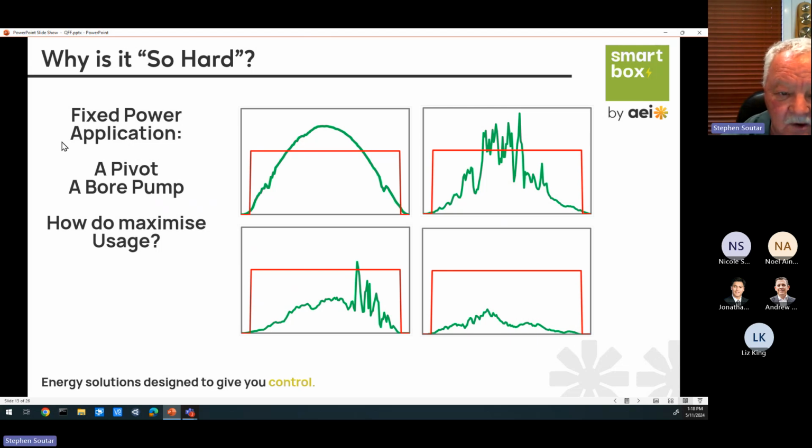So the problem, of course, is if you put a fixed load, which is the red curve here, on the perfect solar day, the result's fairly good because this extra load's going into the grid and there's a small amount of on-peak that's used. So that would produce a reasonably good answer. This day, not quite so good. Not so much into the grid, more on-peak. Then it gets worse, then it gets worse.